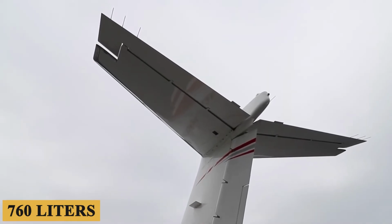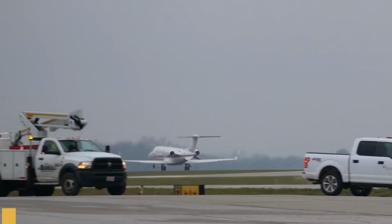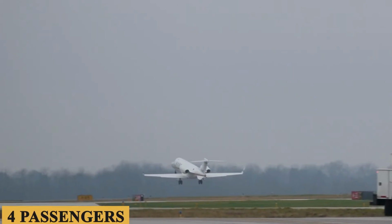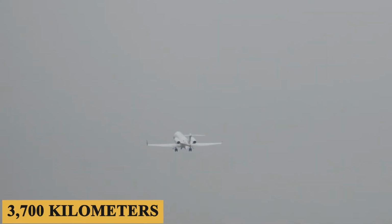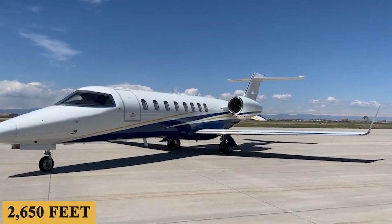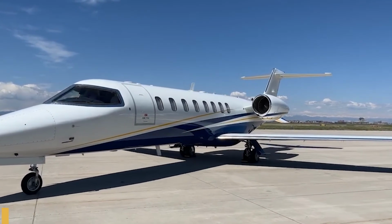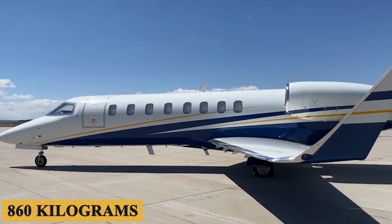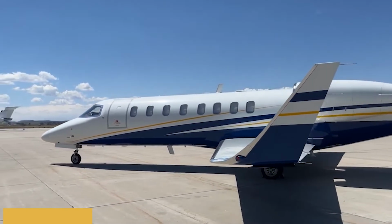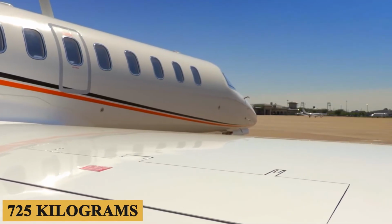The jet has a maximum range of 2,000 nautical miles with 4 passengers and IFR reserves, which is 2,300 miles or 3,700 kilometers, and a minimum landing distance of 2,650 feet or 805 meters, with a maximum net payload of 1,900 pounds or 860 kilograms and a full fuel payload of 1,600 pounds or 725 kilograms.